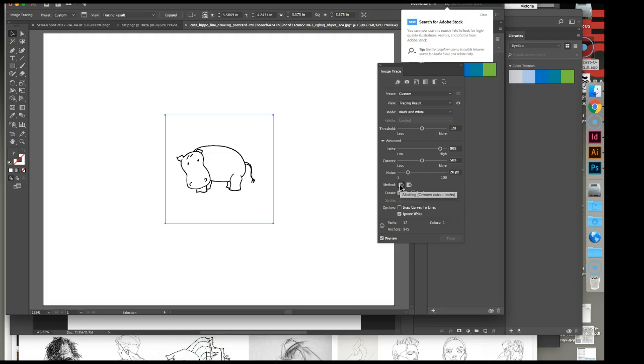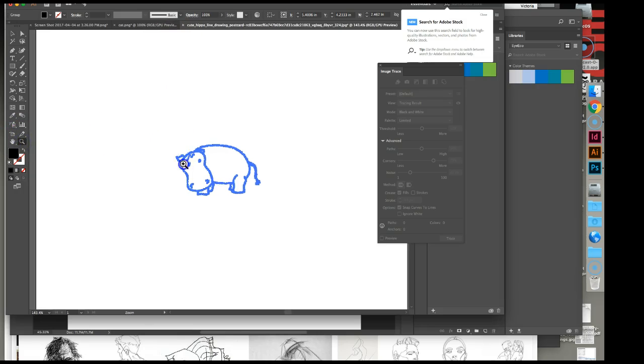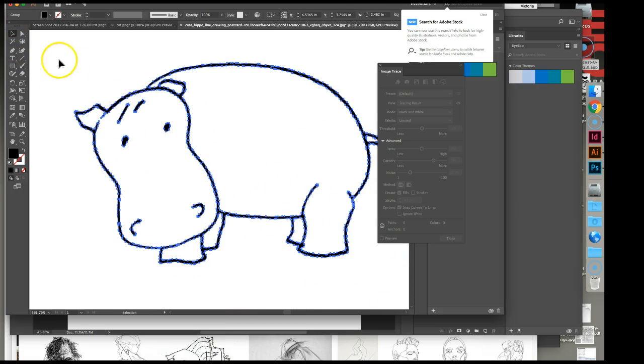Okay. Outline paths, which let's just try it. Let's ignore white. Let's see if we did it right. And here we are. And let's expand it. Yeah, so look, it did just that. So the black shape is basically like a pen, right? And if I select our hippo right here, there's no white, there's no bounding box, it's just our hippo, which might be what I think you want. Yeah. Okay. So that's it.